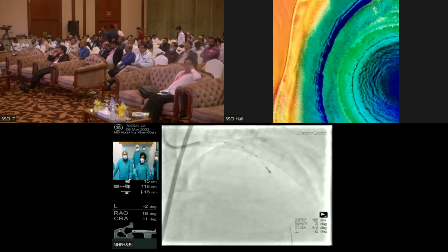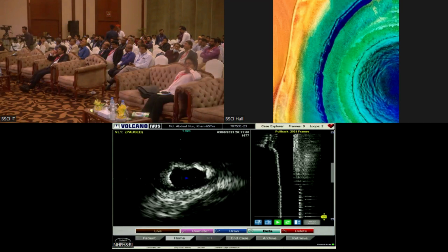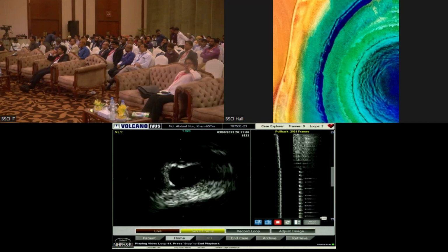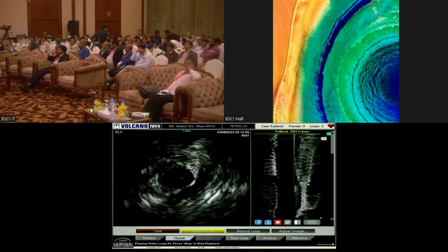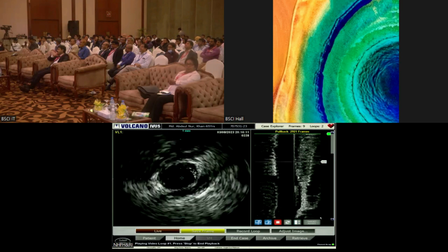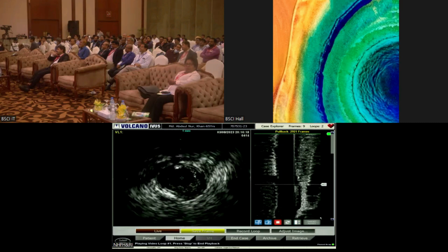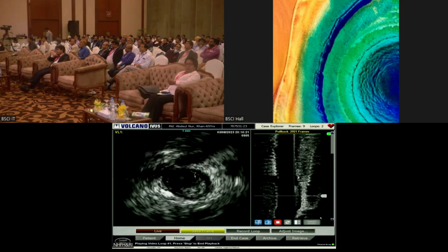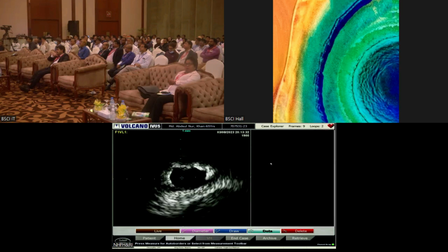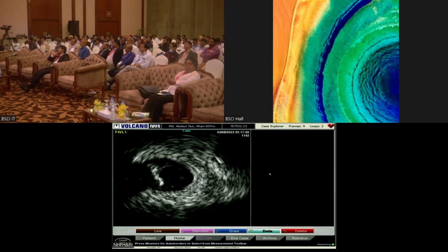Let us go to our IVUS findings, please. In the IVUS, we found a significant amount of calcium, 270 degrees. In some places it was very superficial, in some places a bit deep, and there was nodular calcium as well. The disease extended up to the ostia of the bifurcation of both vessels. We did some measurements, and the left main area was around 4.3 millimeters square, and in the healthy distal landing zone it was like a 3-millimeter vessel.